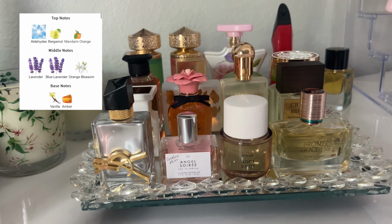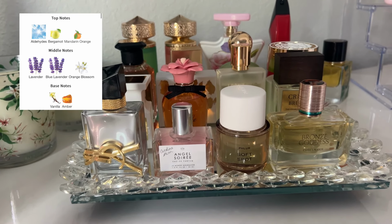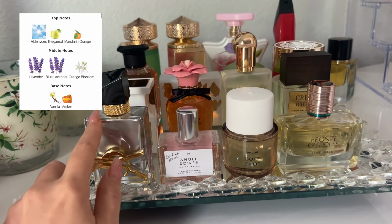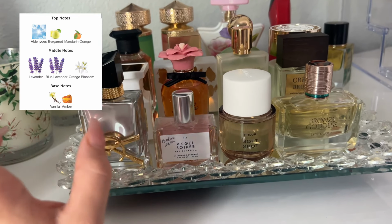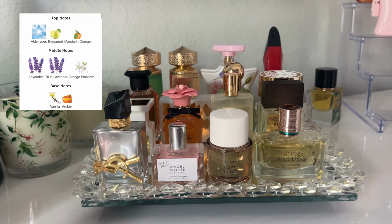And I think I said it in my Charlotte Tilbury the Emotions collection video that I did find one fragrance very similar to this one, but it was just too clean. This one does have a really beautiful vanilla note that I think balances it out really nicely. So this is my June 2024 perfume tray.